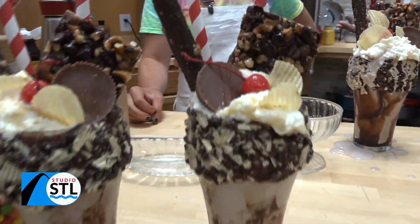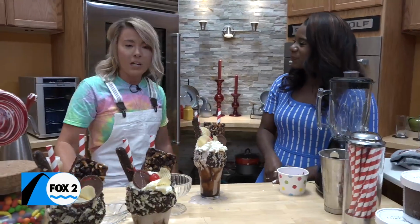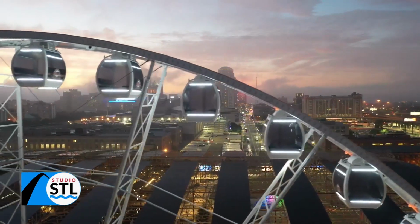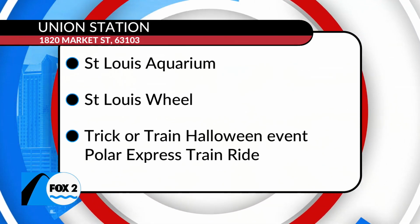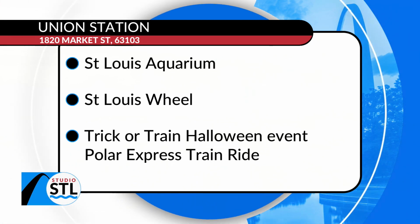Amber, if people are interested in visiting you all at the Soda Fountain, where can they find you? So we are located, you know that big 200-foot observation wheel down there? Yeah, that's a big one. Yeah, so we're right in front of there. Come see us anytime. We've got the aquarium down there, mini golf, all sorts of stuff. We're super excited about the fall because we have a Halloween event coming called Train or Treat, where we will have a fall-themed milkshake. Ooh. And also the Polar Express is coming back this year too, where we will have a Christmas theme.